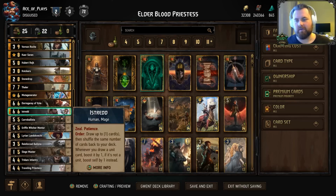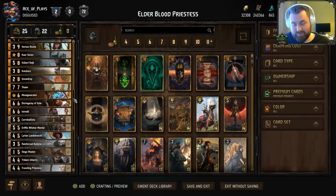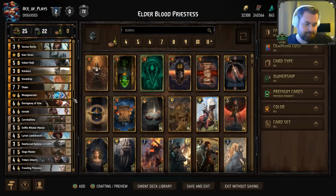And the same with Muted Generator. You know, after playing it, I see why people play it, because it is good. It is good. And it's slow, but it sets up insane amounts of carryover in round 2 and 3. It's that good.